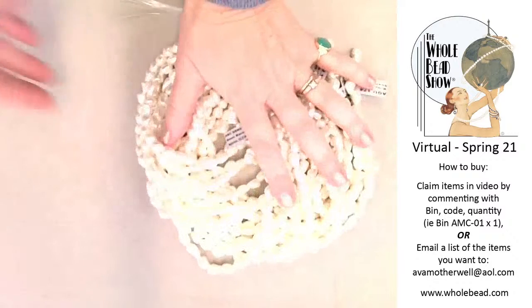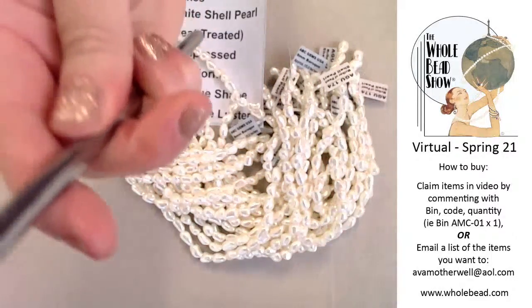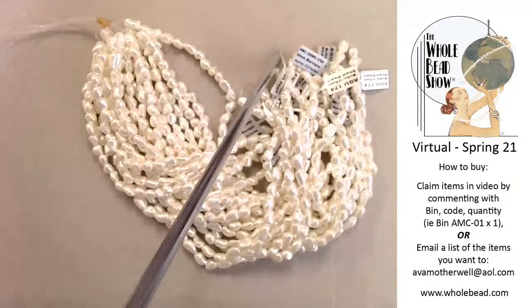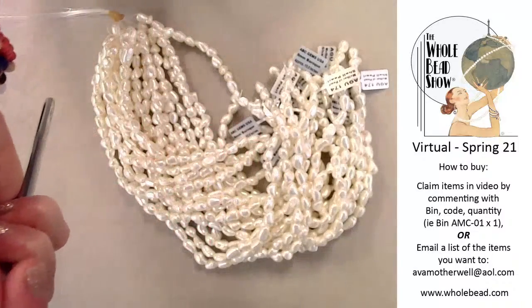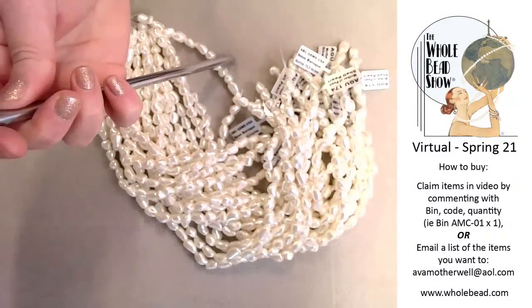Okay, I'm going to bring over these. I have this little nifty thing I can do to my light. You can actually see the pearls. I just have to be able to see my screen.